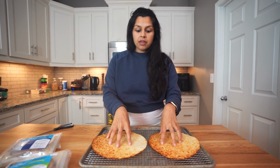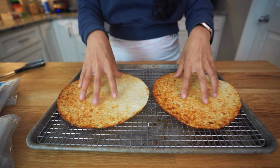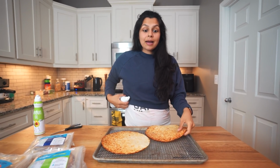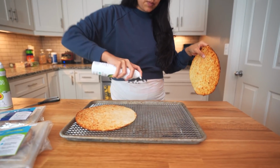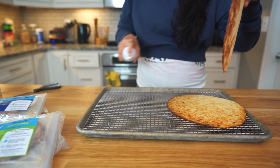To bake these, what we're gonna first do is preheat our oven to 400 degrees, and then you're gonna wanna put these crusts on a vented pan so it'll heat through and it'll crisp up the crust. So I actually am going to lightly grease this pan because I don't want any sticking. We don't want to lose any crusts.